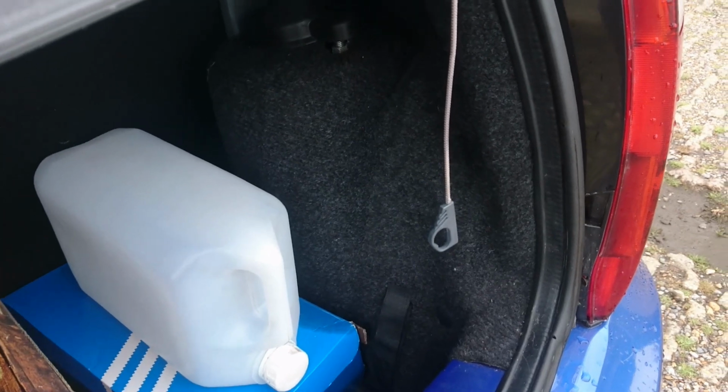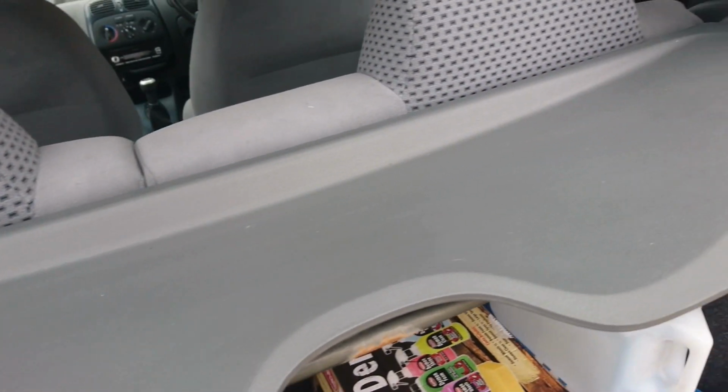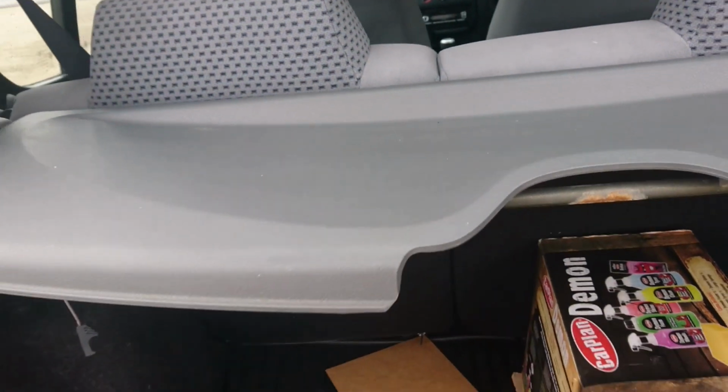The reason these little clips for the parcel shelf are not attached is because that one, when Elliot attached it the first time, broke, and we think this is a replacement parcel shelf anyway. It's got the Tata logo on it. There we are. Tata, of course, make such good cars now.